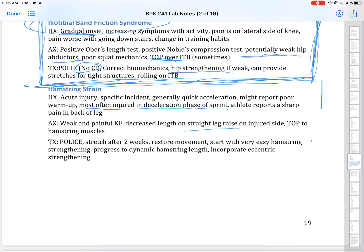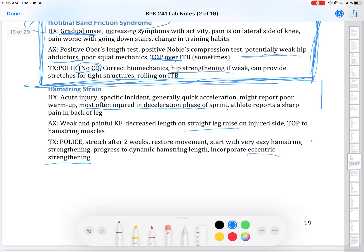So you could be laying on the ground with your heels up on the couch or an exercise ball if you have one, and pushing your heels down, and that's going to be contracting the hamstring, but they're not changing length, so that's an isometric contraction. For isotonic, our regular hamstring curl machine where you're laying face down and heels underneath a support bar and contracting hamstrings to pull the support bar towards you. And then lastly, our eccentric strengthening is a key part of the rehab for a hamstring strain.